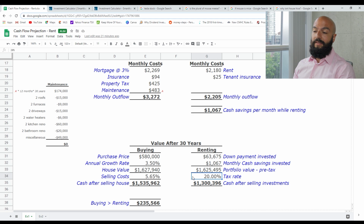Now, it's very difficult to have this entire thing tax sheltered. If you put it in your TFSA, there's no way you can, because it's contribution limited. There's no way you can put $1,000 a month in a TFSA. There's no way you could put $63,000 in a TFSA. Even if you put it in your RRSP, which is tax deferred, once you withdraw that money, you have to pay tax. Assuming a low tax rate of 20%, your portfolio value is $1.3 million. Let's take a look at the values before selling. We can't really take a value before selling costs and pre-tax, but under no scenario would we have to use these two values over here.